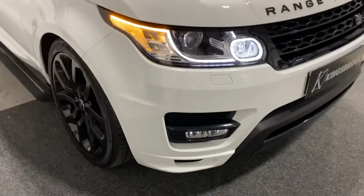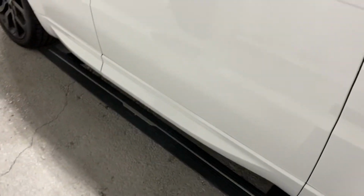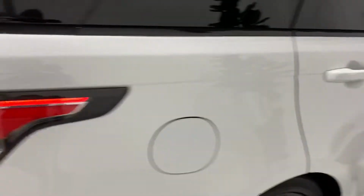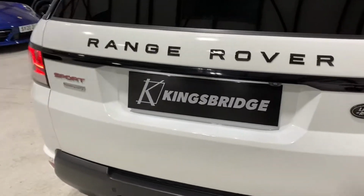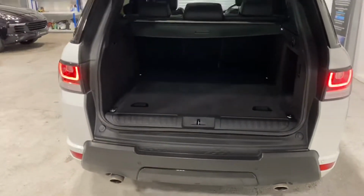This has got the colour-coded front and rear bumpers and side skirts. Looks fantastic, this car, really, really nice. Don't expect it to hang around long. Lovely condition, full service history, 2 keys, full book pack. Only one former owner prior to the current chap who's had it pretty much from new.